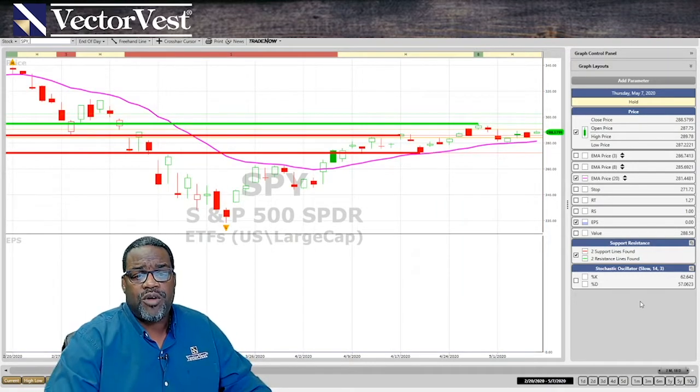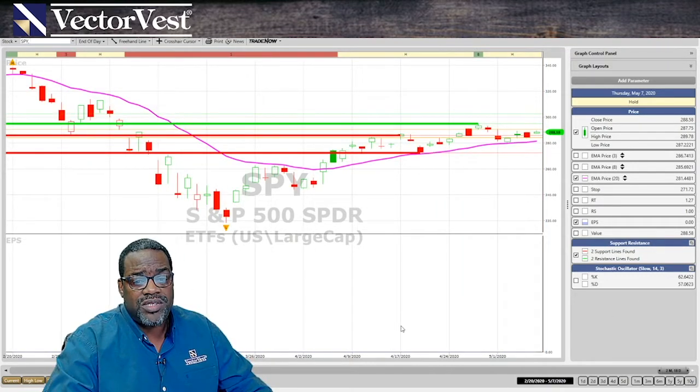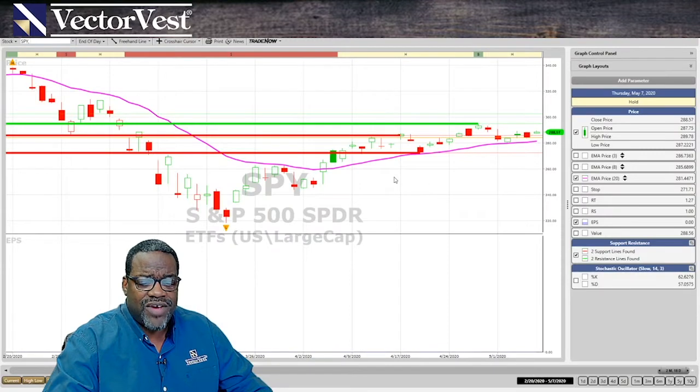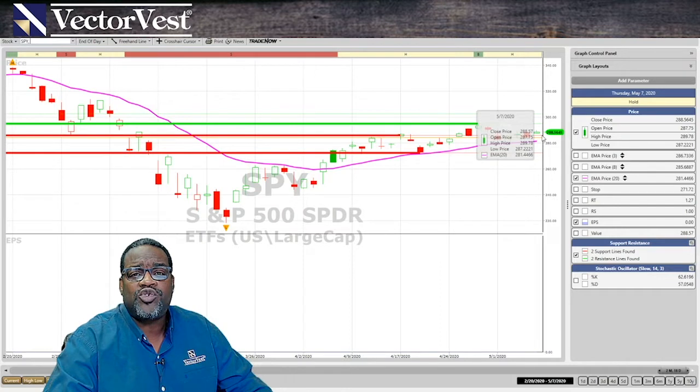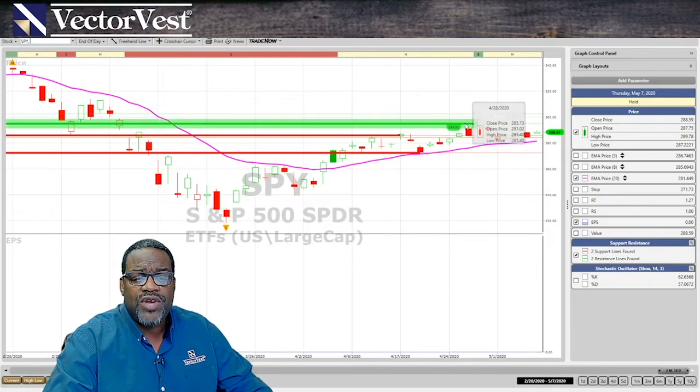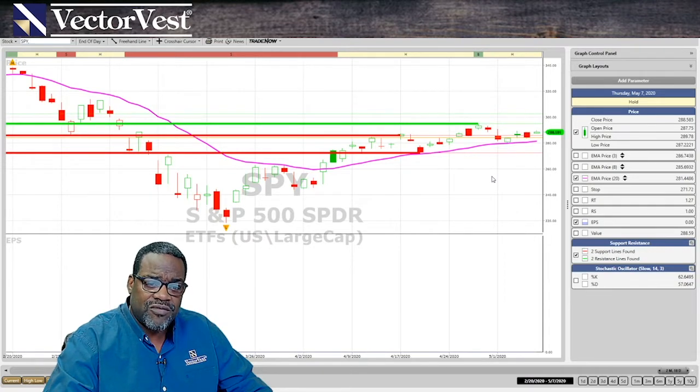All right, let's go look at the broad market that many people use. And what is that? The S&P 500. Let's go take off all of my drawings. Here's my S&P 500. I've got a 20-day exponential moving average. Where's price? Above the 20-day exponential moving average. What else is price doing? Price is moving sideways. I've got a level of resistance sitting at about 294.92 on the S&P 500. So that's another reason why, for those of you who don't have VectorVest, using the S&P as the broad market, it's not breaking below that 20-day exponential moving average.